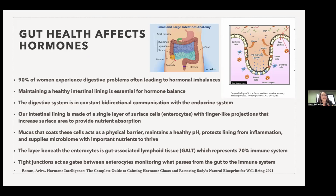Our intestinal lining is made up of a single layer of surface cells called enterocytes, with finger-like projections that increase the surface area to provide nutrient absorption. In fact, our human gut mucosa measures about 300 square meters, which is about the size of a tennis court. Mucus that coats these cells acts as a physical barrier, maintaining a healthy pH, protecting the lining from inflammation, and supplying the microbiome with important nutrients to thrive.